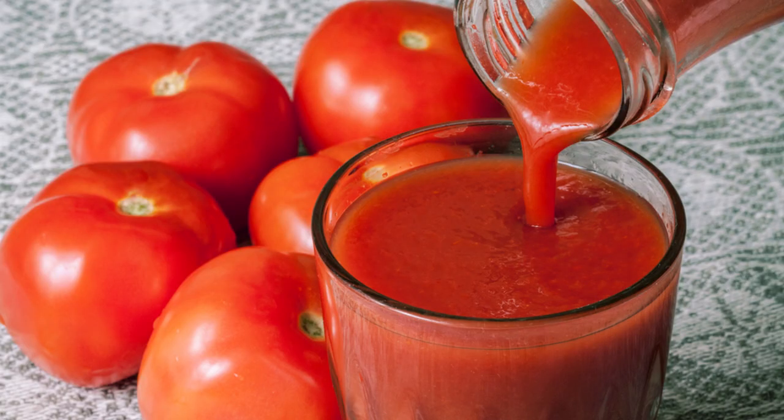So, let's do the trying. It's very hot. Smells like tomato. Tastes like our tomato juice, but hot. We drink tomato juice cold, but this is hot tomato juice. Yeah. Quite a bit salty for me, but it's okay. It's quite good. Oh, hot.